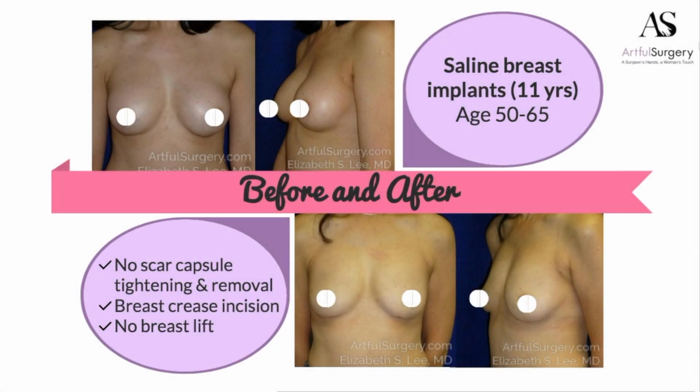And here's our next patient with saline breast implants over 11 years, just decided she didn't want them anymore. Taken out easily, no additional scars, and no lift. And here are her post-removal photographs.